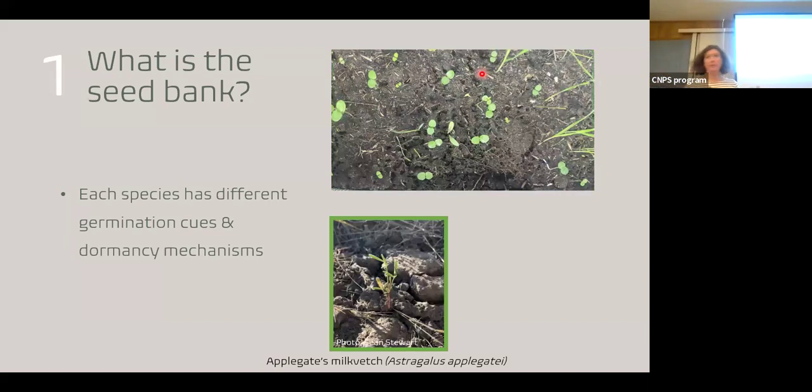Another example is the species that Sean did his thesis work on, which is Applegate's milkvetch, or Astragalus applegatii. It's a rare, federally endangered species, and Sean talked about it last year. I think he gave a talk at CMPS about it. But it has thick seed coats, and that acts as a dormancy mechanism. The seeds have to be scarified so that water can get in, and then they will germinate. So they have a strong dormancy mechanism.